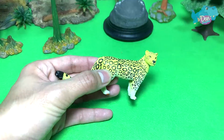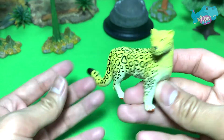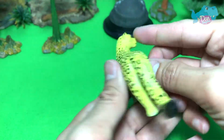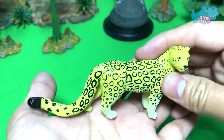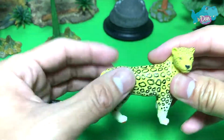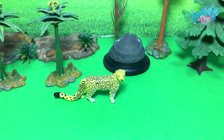So here we have a snow leopard. Okay, a beautiful snow leopard. The snow leopard has a thick coat of fur to keep itself really warm in the cold temperature. So that's our first wild animal, the snow leopard.